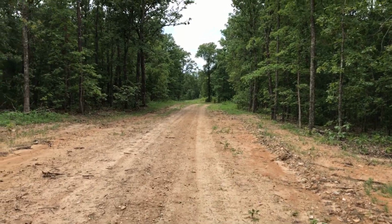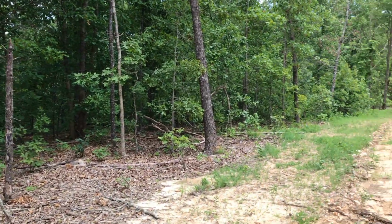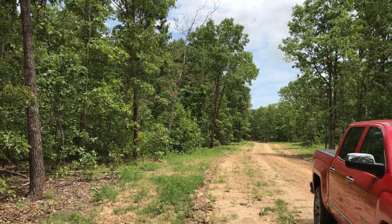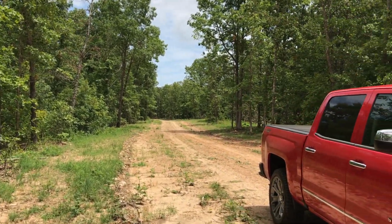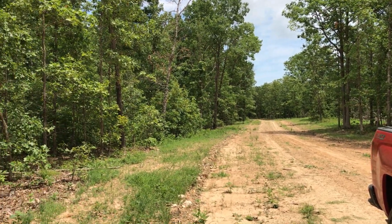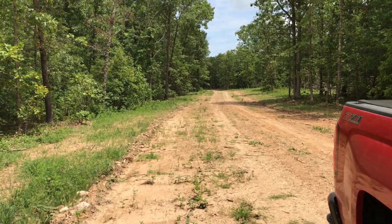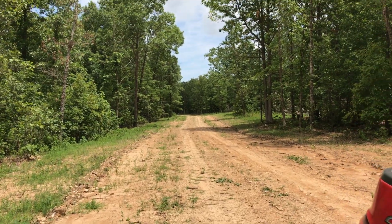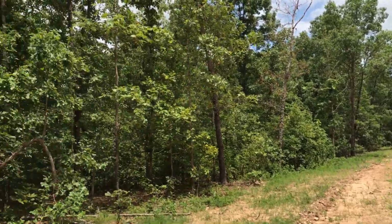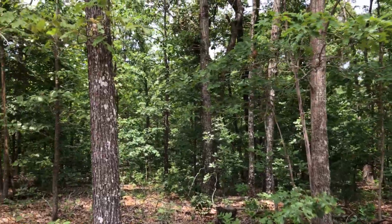This is a private road. This is not a county road. This is a private road for property owners only. So if you're an out-of-state buyer and security is one of your concerns, a private road like this can be a really large bonus. It does dead end at the south side of Whitetail Crossing, so basically there's no traffic. The only traffic would be other property owners, which in all the years of us doing this have always been very respectful. We've had excellent luck with our owners throughout the years.